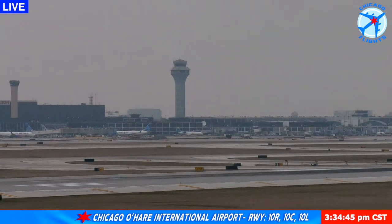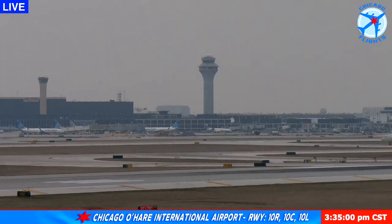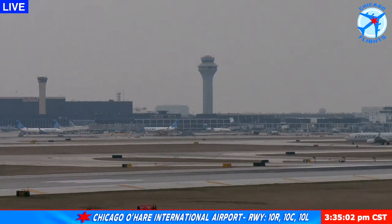4503. Runway heading, American. Scout 684, tower wind 0906, runway 29 center. Jazz 962, turn left heading 070. Left heading 070, Jazz 962.